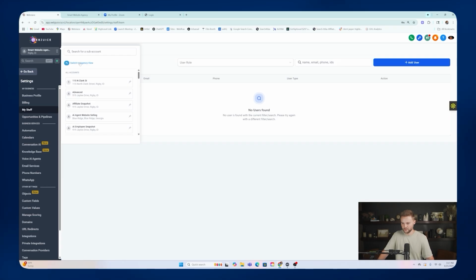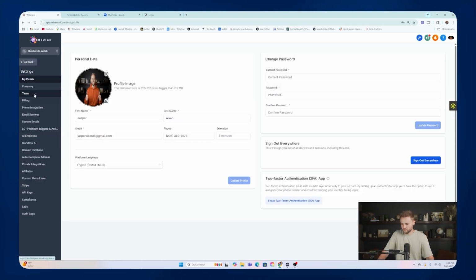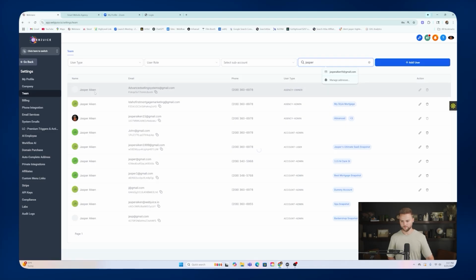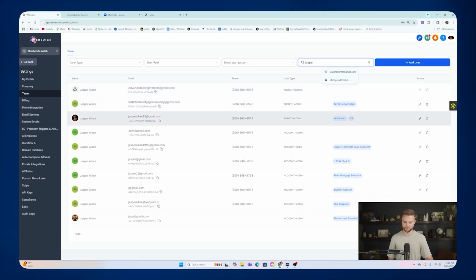You're going to switch back to your agency view. You're not going to click add user here because you're already going to be a user at the agency level. So if you click here to your agency account, and then you go down to the settings in the agency level, and then you go to team, you can type in your name here. You should see your name at the top, but I'm just going to type in my name here, and I've got a bunch of different profiles. I'm going to find the one. You should just only have one for you though, and you only need one.